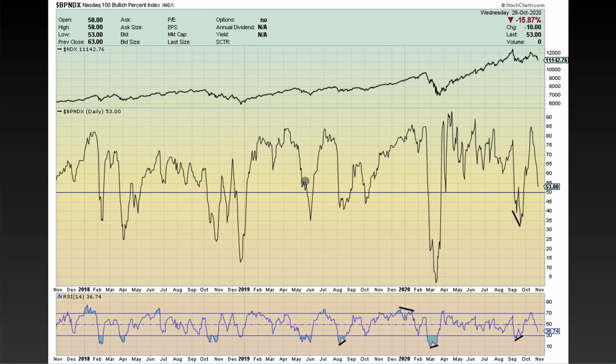Here is the NASDAQ 100 bullish percent index. I use this to find overextended moves as well. This is based off of point and figure charts. So really what it's saying right here at 53 is 53% of the stocks in the NASDAQ 100 are on buy signals based on the point and figure charts. They look like a gigantic tic-tac-toe board. And when we were up here, we haven't shown this for a while, but when we were up here at 85, that was an overextended move in my opinion, just by looking at the history of the chart.